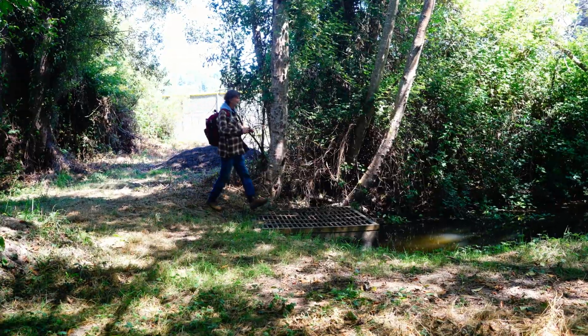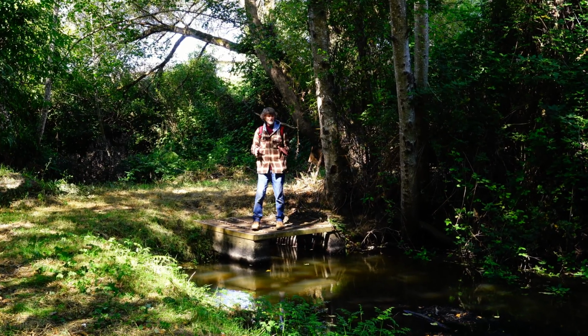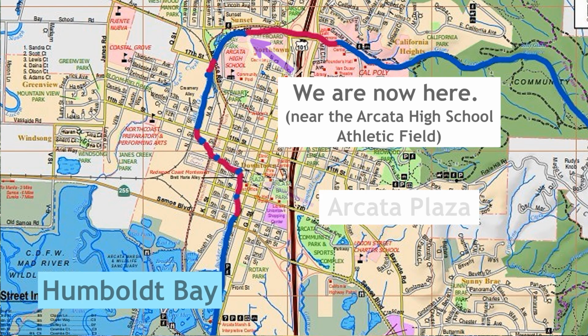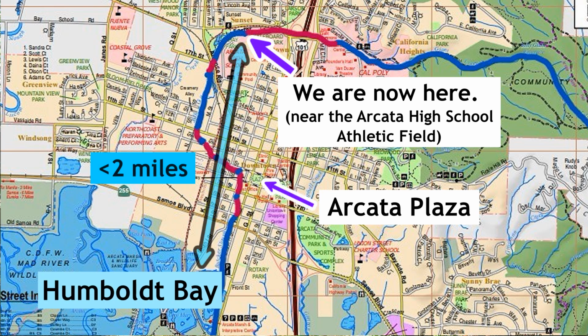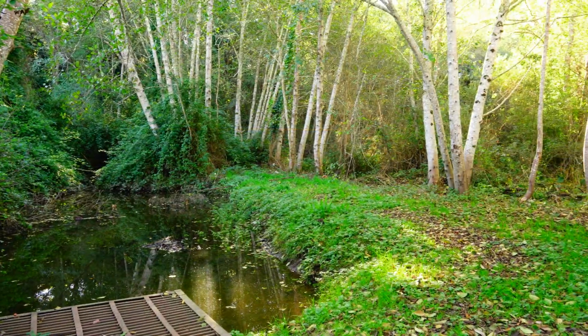Here it is. Okay, this is where the Jolly Giant Creek emerges after having been confined for a little over half mile in its dark concrete tunnel. And once it emerges here, it continues its jolly journey down to the Arcata Marsh in the Humboldt Bay, a distance of a little under 2 miles. Directly east of me is the Arcata High School athletic field, and this is right about where Shea Park begins.